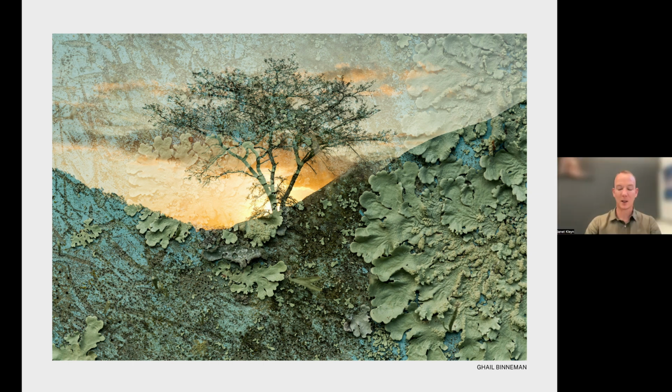So yeah, the simplicity of that line and that curve which goes through the image and separates the dark from the light, and then the tree holding the image as a subject, married with the texture of the lichens, is really, really amazing. The texture of the lichens and the simplicity is another contrast that complements each other, which they often can do.